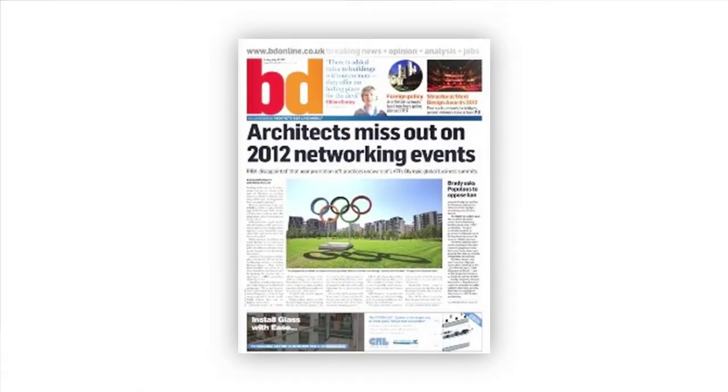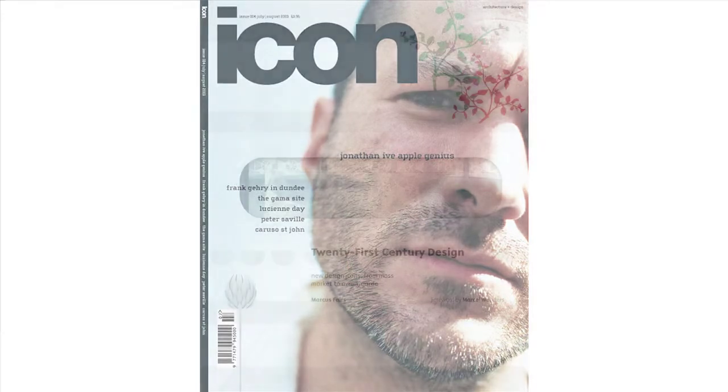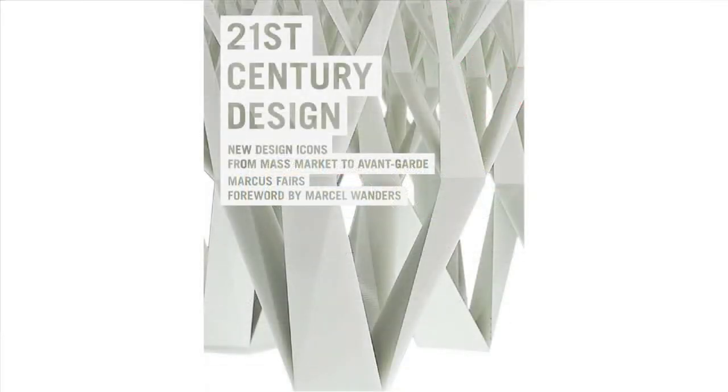And then, I don't know if any of you, you're all too young to remember getting BD through the post. I started out on BD. Then I got a job on Building Magazine, so I was like a trade mag guy. And then I got my lucky break. I got headhunted to launch Icon Magazine, which was a tremendous success, until I published my first book and got fired. Long, boring story, but it was the best thing that ever happened to me.